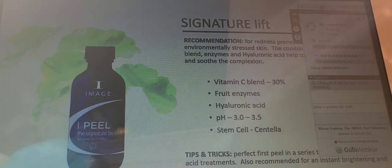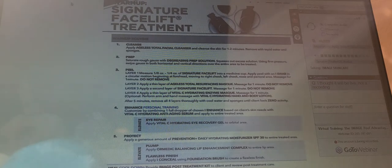This is a perfect peel to do first in your treatment series because it's really a great prep to the skin before any deeper acid treatments. I also recommend it for brightening and revitalizing. And here's why. We're going to walk through the protocol so you can see why this is such a perfect service. I personally love it because you get that combination of the use of enzymes to gently digest.